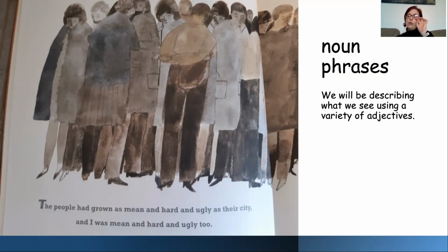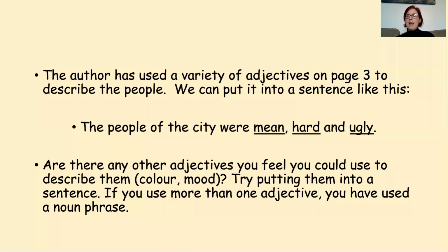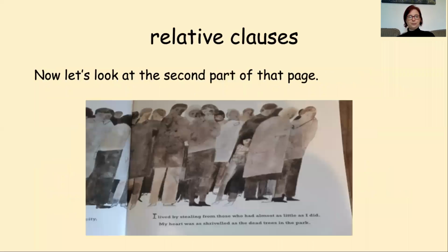So we need to be making sure that when we choose adjectives, we're not using adjectives that describe the same thing. Okay, so have a look, have a think, see if you can word your own sentence. And when you're ready, press play again. So pause, have a go at wording your own sentence, and then you can press play, and I'm going to move on to the next screen.